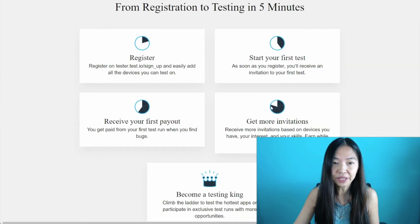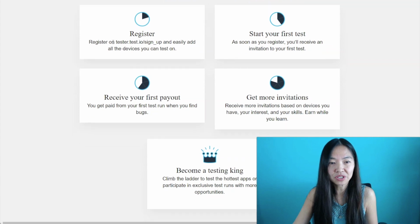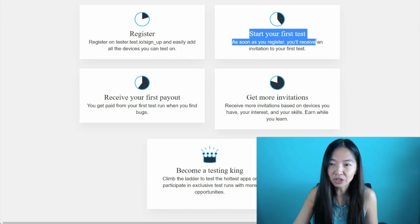So you're going to be able to go from registration to testing in just 5 minutes. So in about 5 minutes, you're going to learn if you're going to be able to use this or not. You could try to register from the button that I showed you up top, which is the same URL that's going to take you to that page. And then once you have signed up, you should be able to start your first test.